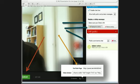Okay, one other thing, this is streaming. Obviously, you can just log into your YouTube account and look for the last thing that got recorded. That's fine. But you also have this little thing that says links down here in the bottom corner that gives you your YouTube and your video embed codes.